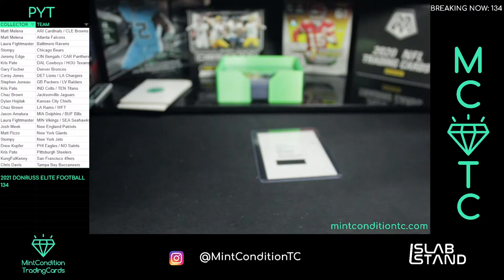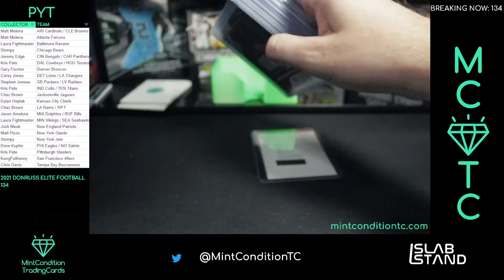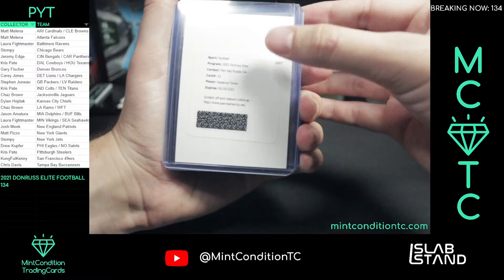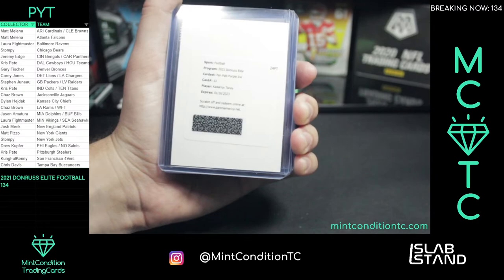So here is what we'll do. We'll do a recap. Then we will get set up and we'll slide over for 135. So let's do a recap. Check out all the hits. Tons of short prints. There we go. All right. Love to see it. So let's do it. We got a Pen Pals purple ink. That's going to be Kadarius Toney purple. I want to check on how short the purple prints are. So very nice hit for Matt.